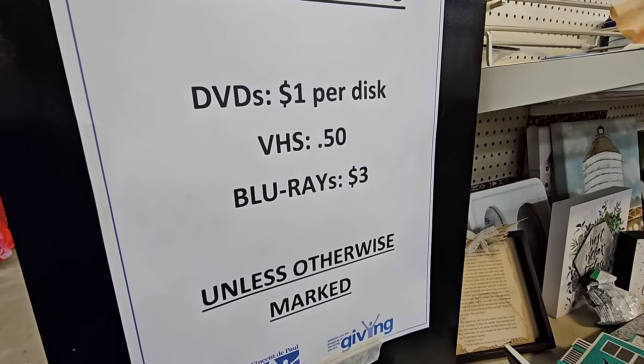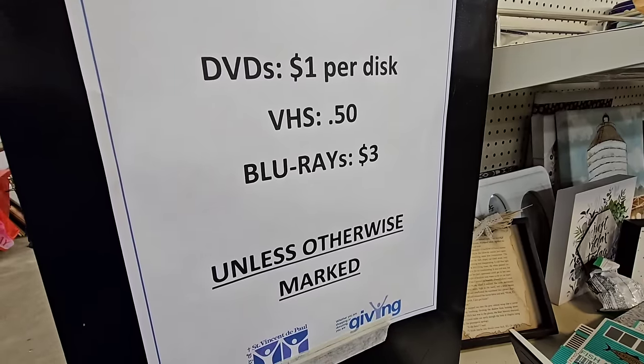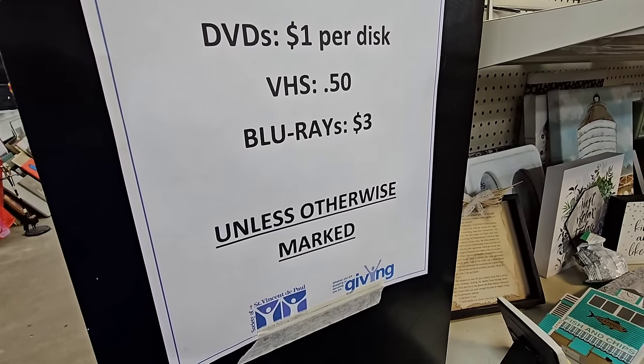And then they have the VHS. Wow, I didn't even see any VHSs. That's crazy. 50 cents for those, $3 for Blu-rays. Yeah, I feel like that's a fair price.